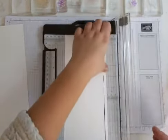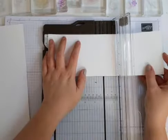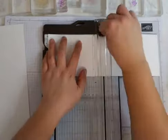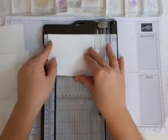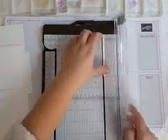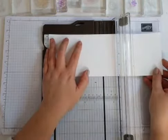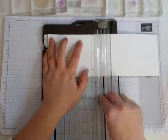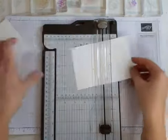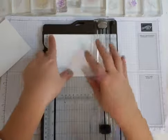Which leaves this teeny tiny little strip. And then we're going to take it down to 14.6, so just taking off 3 mil both times. So we've got another little strip, and then we'll do the same here. So this is actually going to make 4 cards, either 4 cards, card front, sorry, or it will make 2 cards in its entirety.